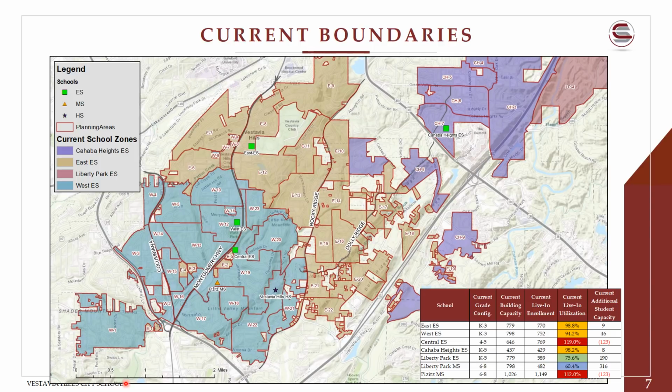We also have planning units denoted on these slides, and these are the areas that are outlined in red lines, and they also have a label within each of them. And that label is the abbreviation of the school that is currently zoned. So all the W's are obviously West, all the E's are East, and all the CH's are Cahaba Heights. The numbers are just a corresponding reference number.